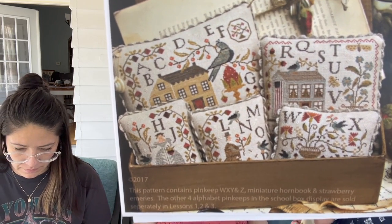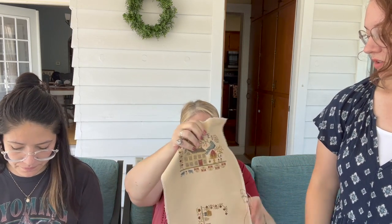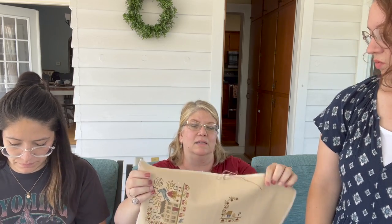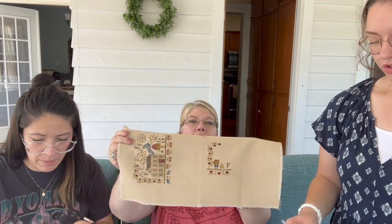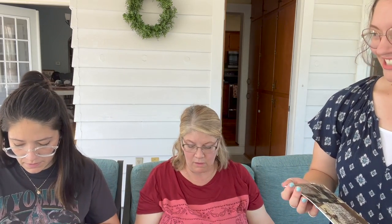These are so pretty. I've been working on these for so long. I probably started these in like 2018 or something. You've only done one? And I've only done one because it's tedious. It's overwhelming, it's really discouraging. But I'm going to finish them because they're so pretty, and I really want that.